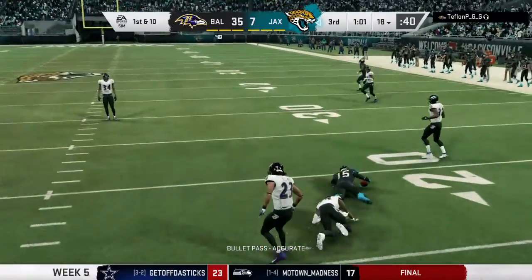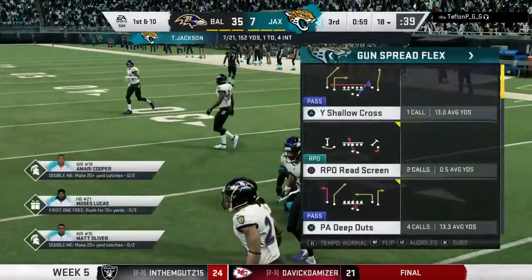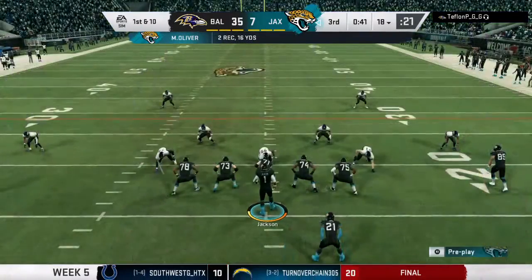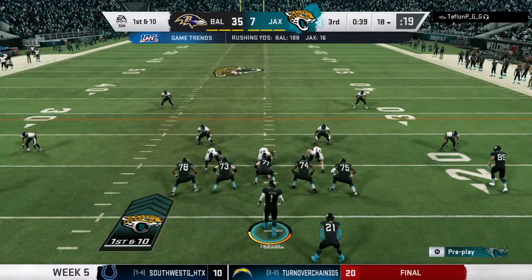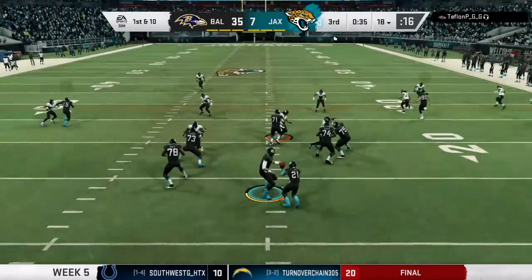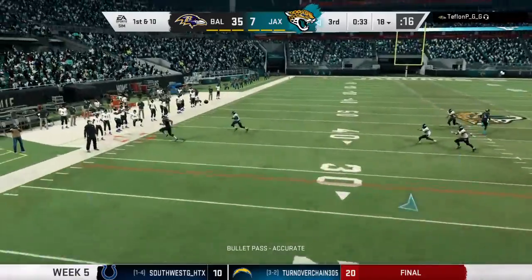Well, here's a good way to kick off a drive, complete over the middle. And they'll get him down up past the 15. That one good for a gain of 13 for Jacksonville and a first down. Thanks to that last play, a little more room to operate. First and 10 at the 18.